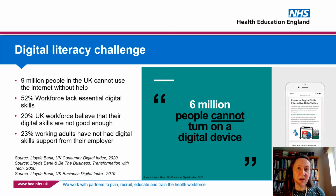We know from work done by the Lloyds Banking Group that 9 million people in the UK cannot use the internet without help. Studies looking at 5 core digital skills, such as the ability to be able to attach a document to an email, show that 52% of adults of working age do not have all 5 of the core skills to be able to work in a digital environment. 6 million people cannot turn on a digital device.